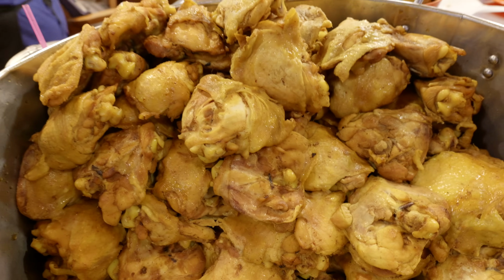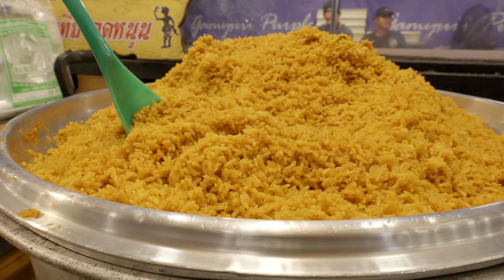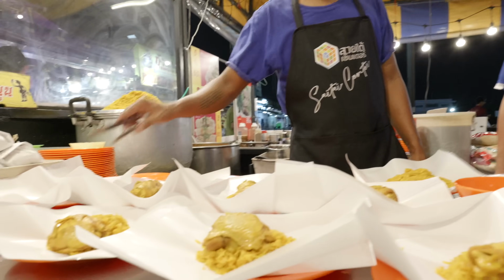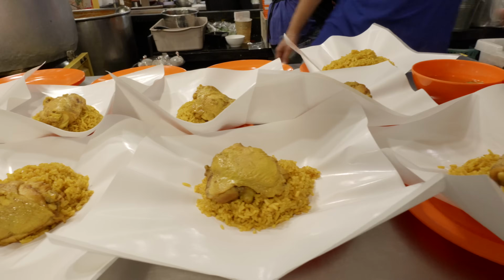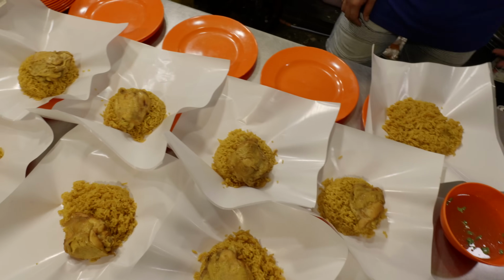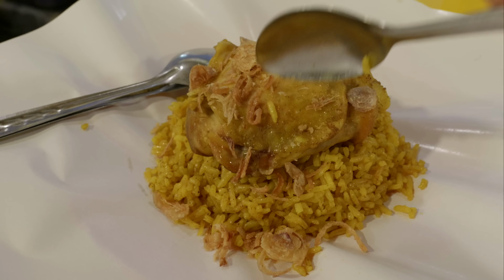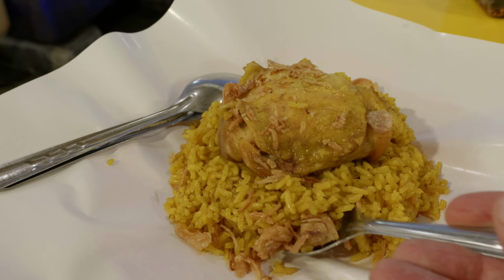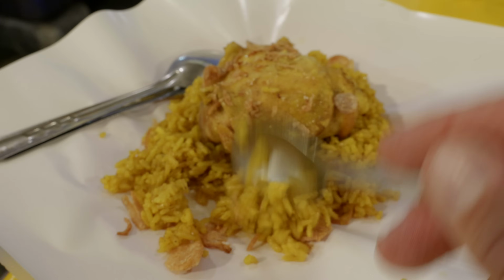Oh, look at these guys. Fried shallots. And my man's doing the business over here, guys. Well, the soup looks unbelievable, guys. All right, so we got the crispy fried shallots, beautiful yellow rice. See all them spices going through that? Oh, this looks so good.